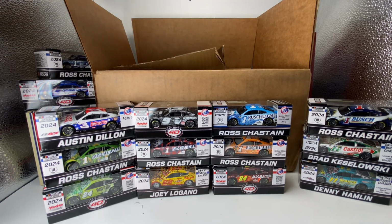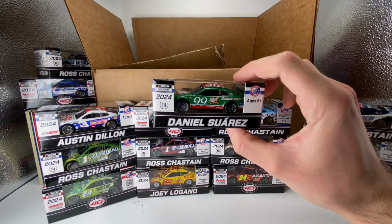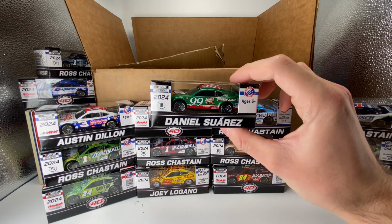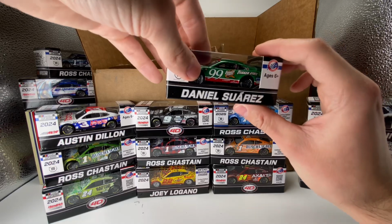And the next diecast here, I truly thought this car was canceled. So I'm not sure if they brought it back or what. But it's Daniel Suarez, his Darlington throwback to a 2004 open wheel car. I think it was Adrian Fernandez. I think that was the driver.